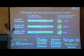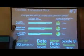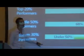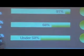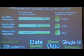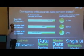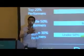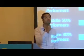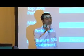The middle 50 performance companies in the world have less than 68% accurate data, and they spend more than 2.8 hours to fix this data. The bottom 30% performers in the world have less than 50% accurate data, and they spend more than 6 hours to fix this data. So, really, I've been there. I've been talking to a lot of customers here or in the Gulf who, okay, if you are not convinced with SQL Server as your database, that is another subject, but they are buying SQL Server just to mash up their data, just to make sure that the data is 100% accurate.